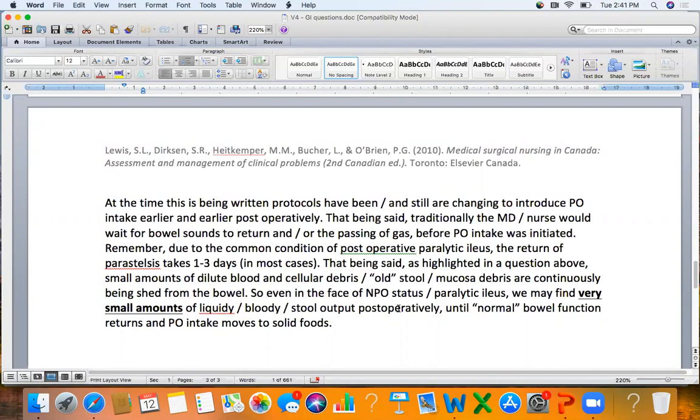So things are changing a little bit, although the rule I want you to keep in mind is that you really should be cautious, check your orders, consult with your team before acting on orders and pathways, because there's still a lot of the whole notion, hey, go easy on the PO intake until we get bowel sounds returned. And there are some schools of thought that are starting to emerge more and more saying, actually, we should start some fluids, start some sips to stimulate peristalsis. So on the whole, that's not a nursing decision, but that's something we have to be alert to and check our orders and consult with people about.